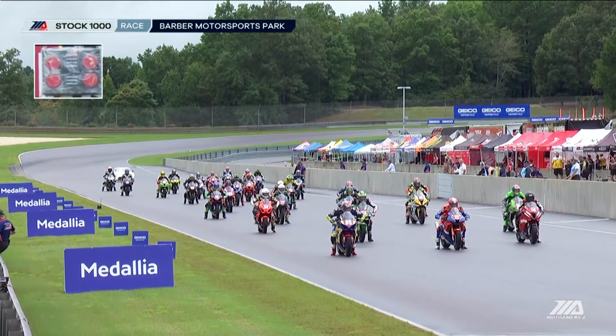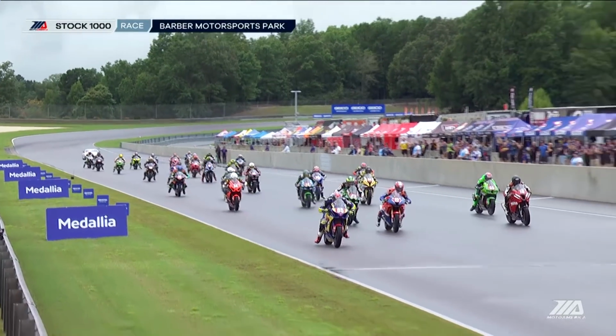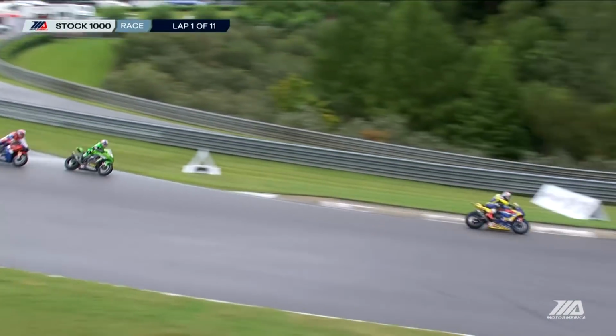Will Wyman get a good start? That bike's fast. Again, they're not going to use all the horsepower. It's slippery out there. When the lights go out, it's time to go racing. Heading into that tight first turn, a sweeping left-hand turn, but it is downhill. This is where you start going, do I have the grip necessary?